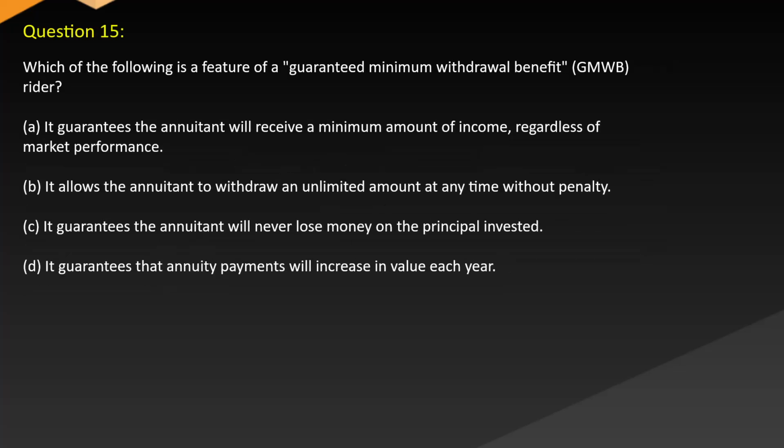Question 15. Which of the following is a feature of a guaranteed minimum withdrawal benefit? A. It guarantees the annuitant will receive a minimum amount of income regardless of market performance. B. It allows the annuitant to withdraw an unlimited amount at any time without penalty. C. It guarantees the annuitant will never lose money on the principal invested. D. It guarantees that annuity payments will increase in value each year.